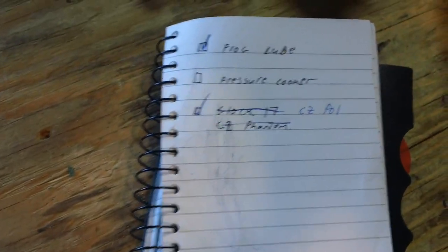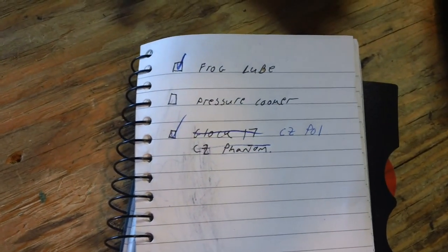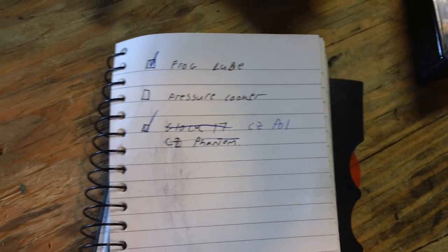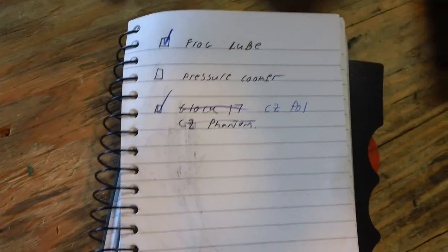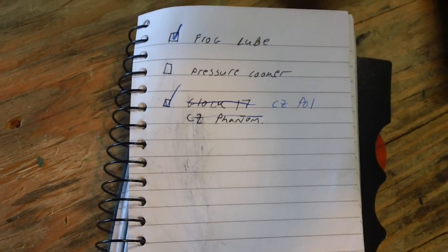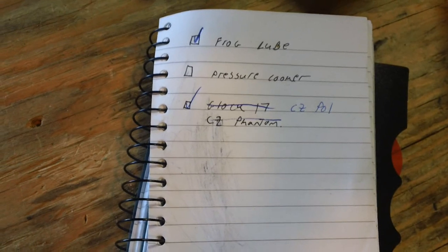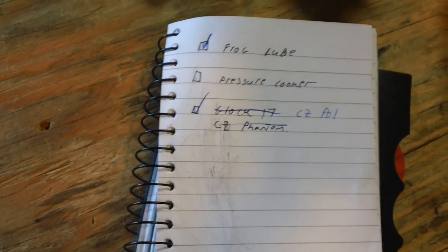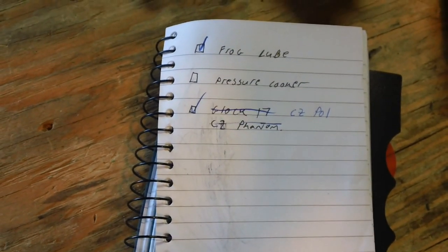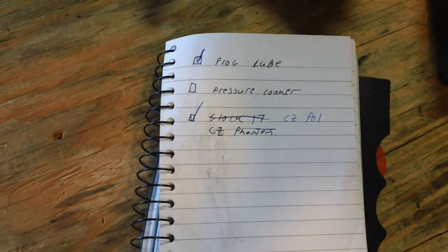And here, I wrote this wish list some time ago, early in the year, around January. And Frog Lube, I got that. I'm still looking for a pressure cooker. But anyway, under the firearms there, I was looking for a Glock 17. Even though I stink with them, I was going to get it just for its reliability and ease of parts and accessories galore.